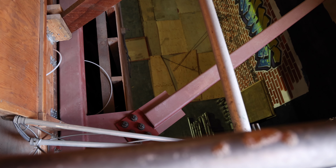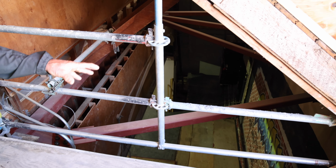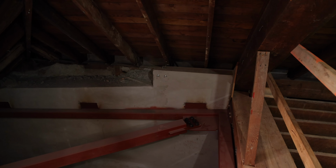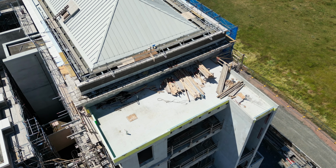All this metal work is new, so they had to bring in all the metal work through this door and weld it up in place inside here, and it's very, very dry, a lot of wood. So we had to put a lot of fire protection procedures in place while doing this work.